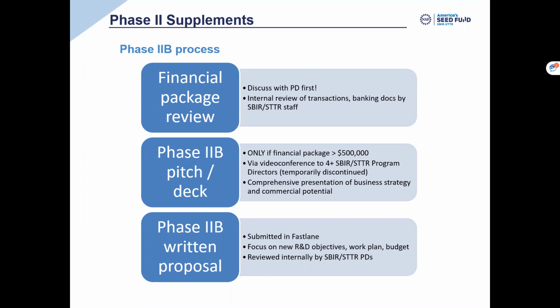And this pitch is really kind of like an investment pitch. It's really focused heavily on your business progress and your business strategy and your commercial potential looking forward.